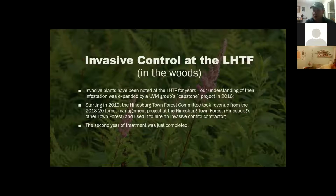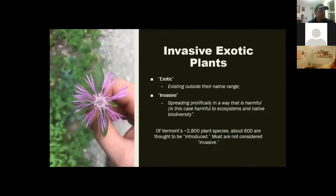In addition to these floodplains being really important for water quality and aquatic habitat, forested areas really are too. That's where the water starts in most cases. So we wanted to also make those areas more resilient, more healthy, and supportive of those riparian qualities. That's one of the main reasons that we want to protect the LaPlatte Headwaters. We just completed our second year of that treatment, which was done with an invasive control contractor named Will Dunkley. His company is called Trout Lily Forestry Services. He did an excellent job.